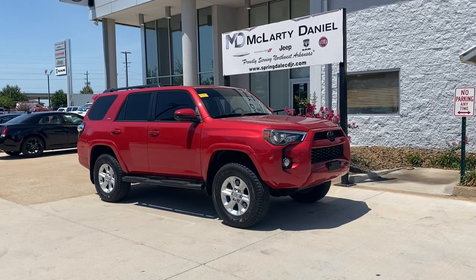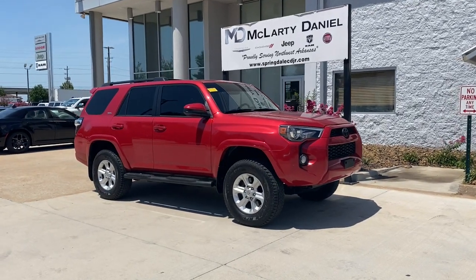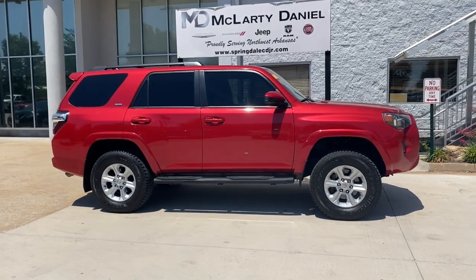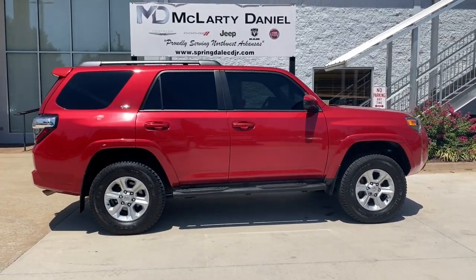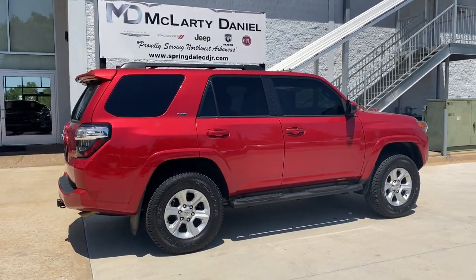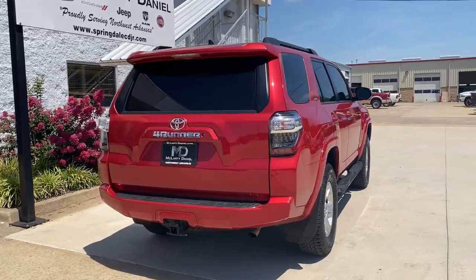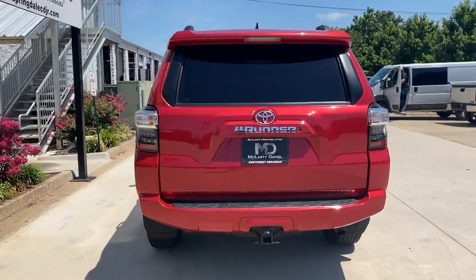Get into the 2018 Toyota 4Runner. This vehicle still has fewer than 80,000 miles on the clock, so it won't last long. Here's a capable 4Runner that offers impressive off-road ruggedness, a comfortable interior, family-friendly design, and impressive towing capacity. Can you hear the trail calling?